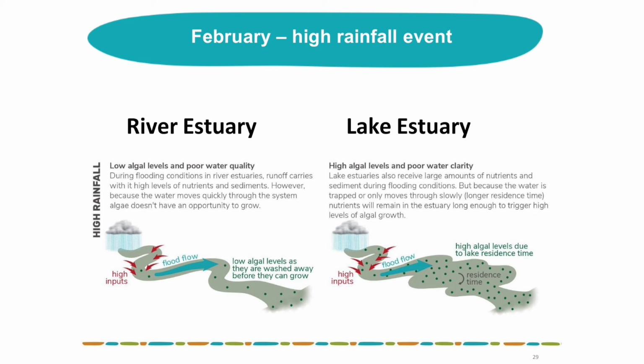Meanwhile, in the lake estuary, the water's still got that very slow movement through the lake. So we're still getting high algae and sediment there.